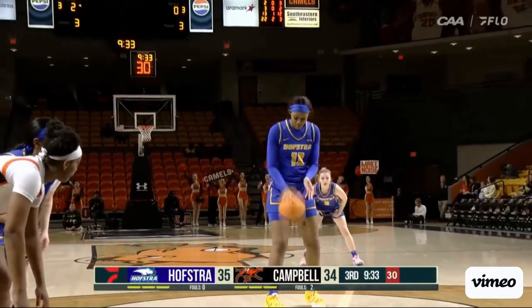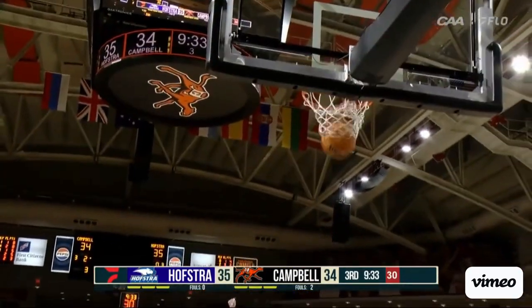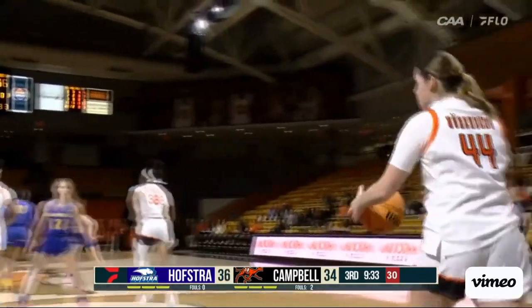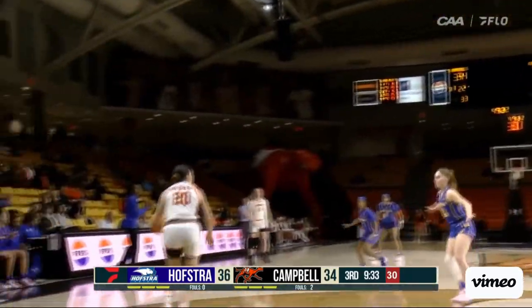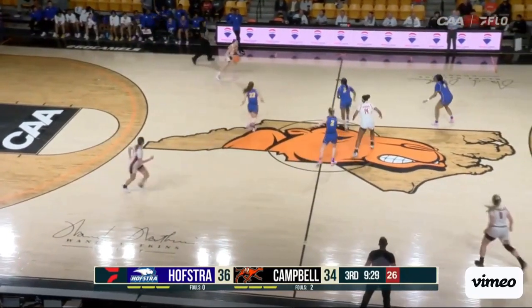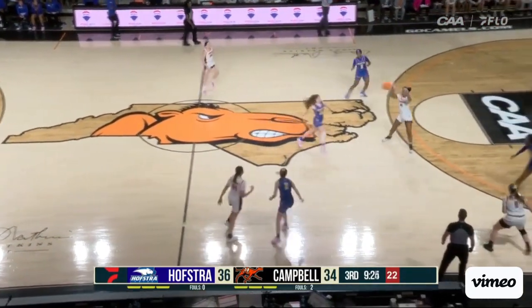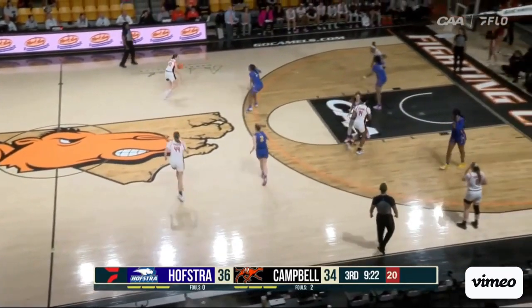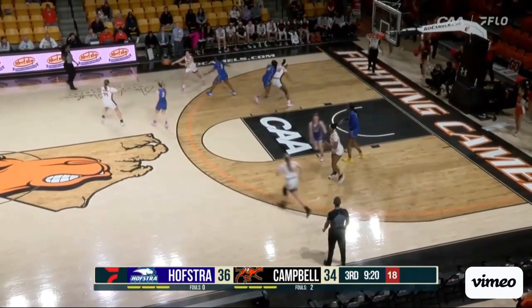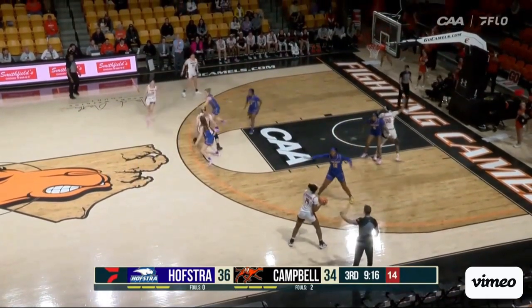The senior center. 48%. Wow. You couldn't tell because she drained that one. Wouldn't know from that one, would you? Then a 2-point lead for the Pride. Their first lead of the game. Campbell doing a good job reversing the basketball against the pressure.